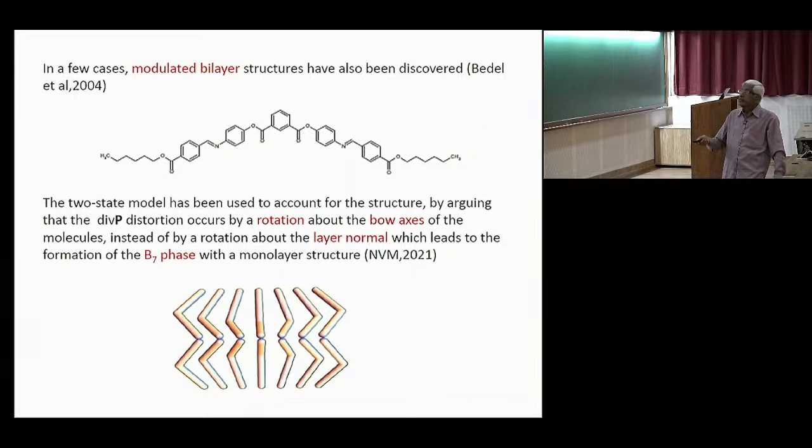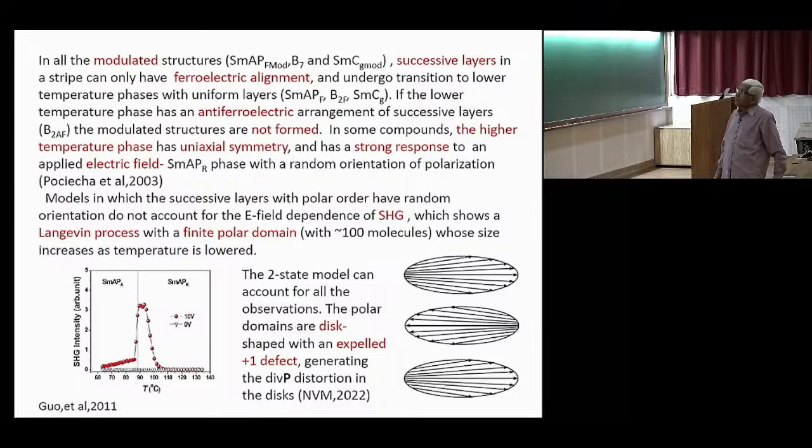Anyway, now in all these cases, there is a lower temperature phase, which is smectic CSPF, ferroelectric. As I said, there are many cases where it is smectic CAPA or CSPA. Those do not exhibit the modulated phases because it's just not possible to fit in. You can figure it out geometrically, it's not possible. But many such cases show another unusual thing.